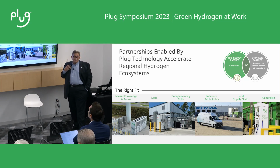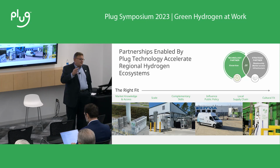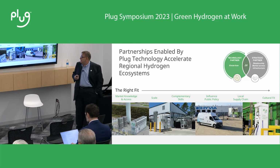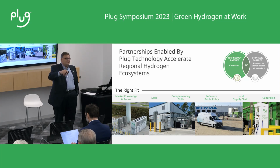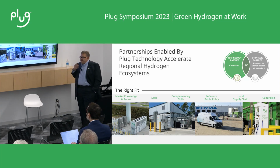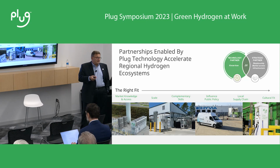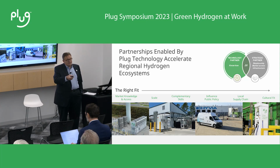First and foremost, we want market knowledge and access. Scale is important. To use a baseball analogy, we aren't trying to play small ball. We want to do significant things. And we look for a partner that has the vision and the resources to help enable that. We want complementary skills. 1 + 1 must equal 3. And that partner should have the ability to influence and shape public policy to facilitate and accelerate adoption of the technology. They should have access to the local supply chain and leverage for local content and cost reduction.